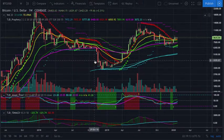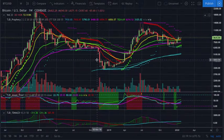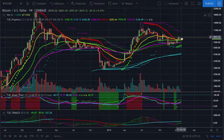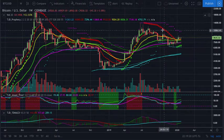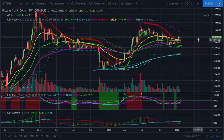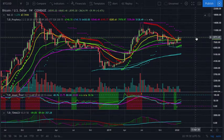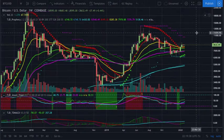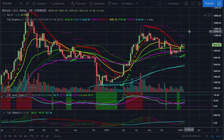And I could be wrong on this, and I'm okay with being wrong, because if I am wrong, then we pretty much take out this previous high or get above our 200 on the daily, and we're going to go into a full-on bull market and probably put in a new macro high. So I can be wrong now, and it doesn't really cost me anything. I'm going to stick with my view that I'm still bearish here.